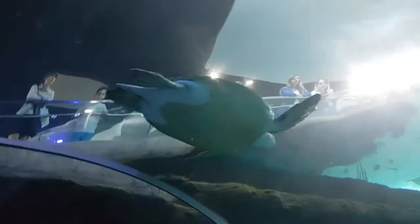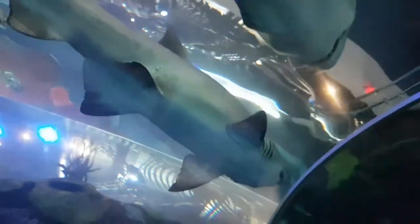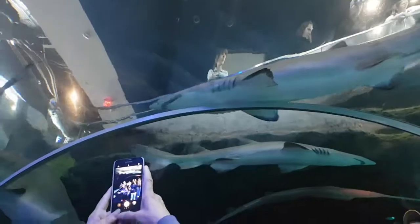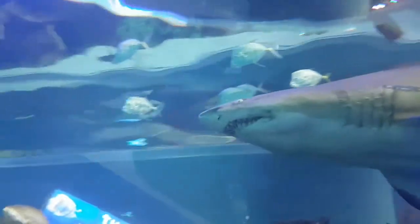There's a sea turtle. Shark swimming over me. Up over there. He's just standing up. Hi, Sharky Shark. Sharky Sharky. Nice Sharky Shark. Look at his teeth.